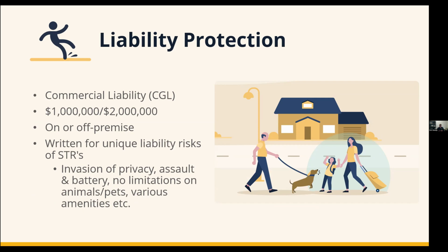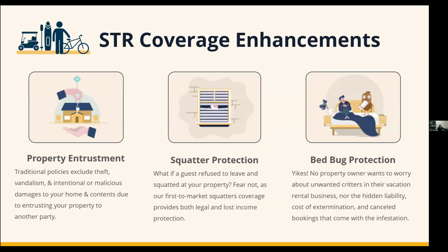Over the policy effective period, 12 months, they will pay up to $2 million in liability claims across various occurrences. Okay. Again, you also want to make sure that you have no exclusions for certain things like privacy, assault and battery, no limitations on animal and pets or around the amenities that you offer. You really want to make sure that stuff's covered. So if somebody slips and falls and has a boo-boo and they try to sue, you are protected.